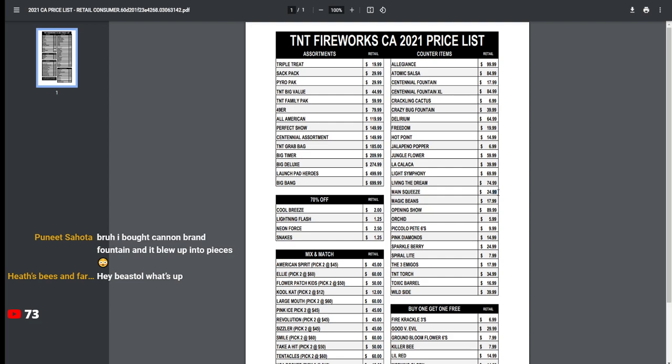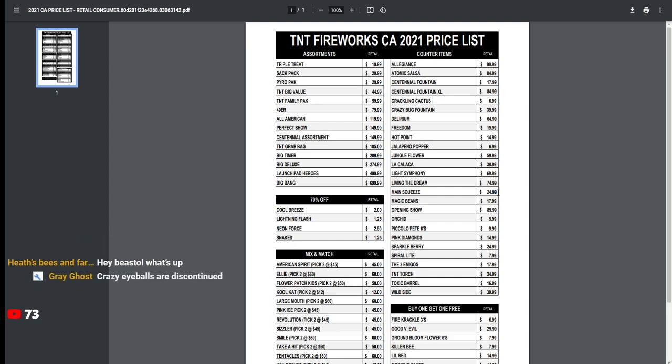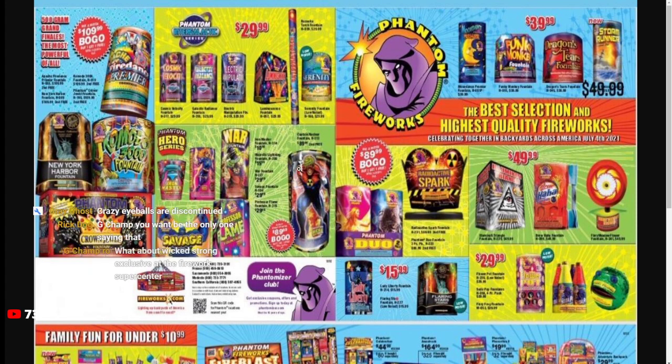What's up, everyone? We're moving on to Phantom now. So if anybody sees that I forgot something or has any questions about TNT, feel free to put them in the chat. And we're moving on to Phantom. We're going to look at the flyer here.